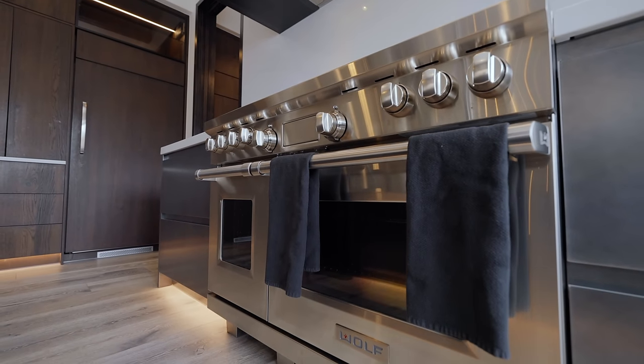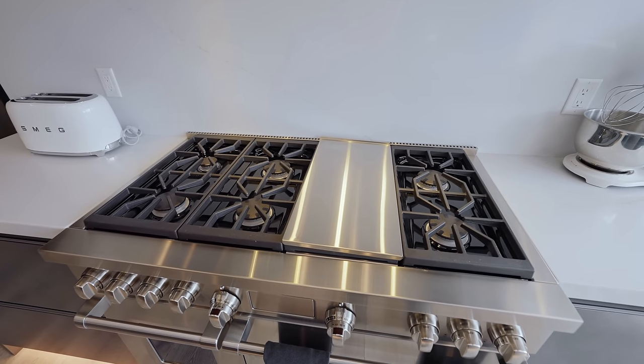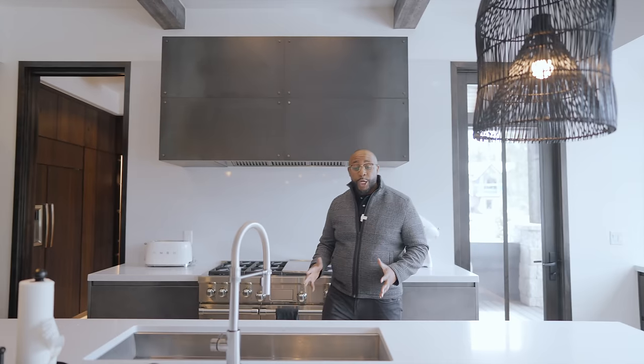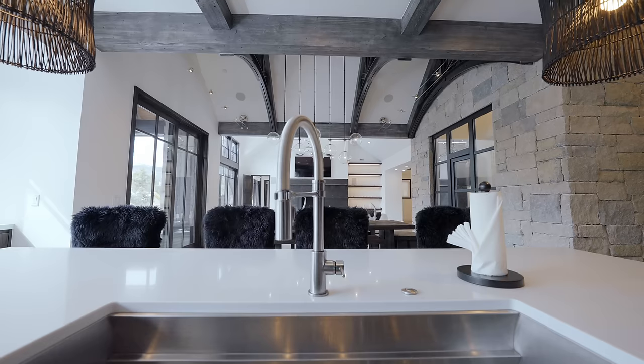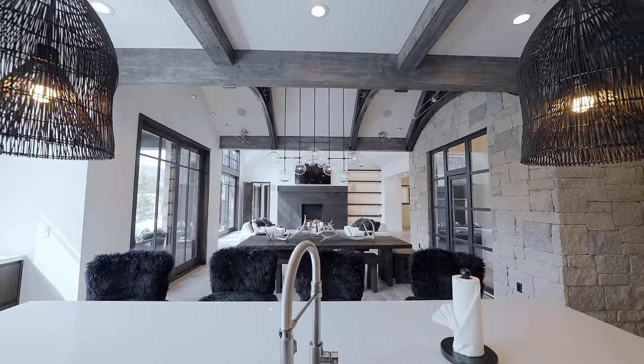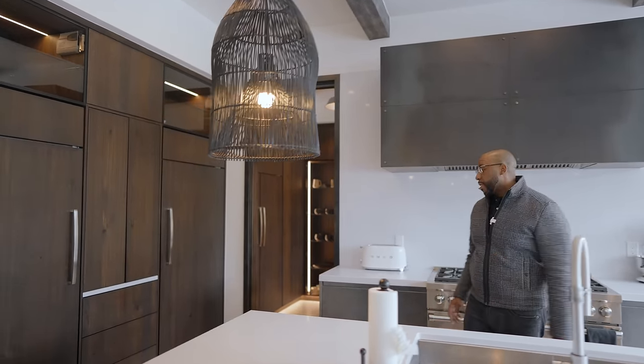Then we have a 48 inch Wolf double oven, 6 burner gas range with your griddle in the middle, of course. We have a large format steel sink here as well. Beautiful pendant lights. And then the ceiling details here with the Douglas fir beams is a really cool and modern touch.